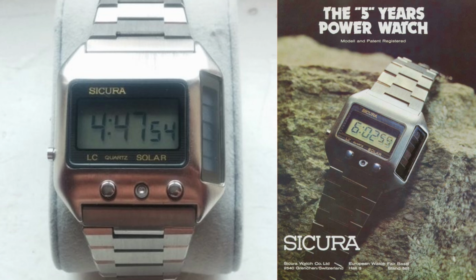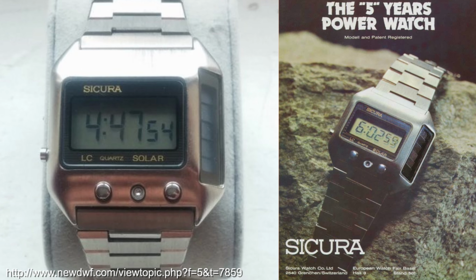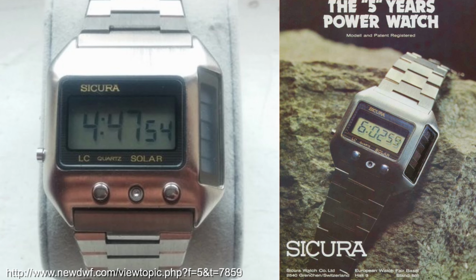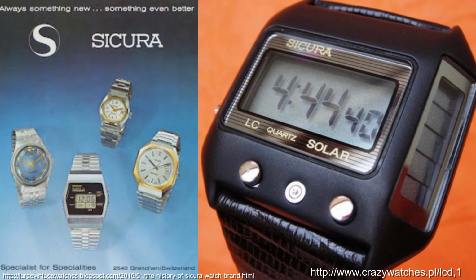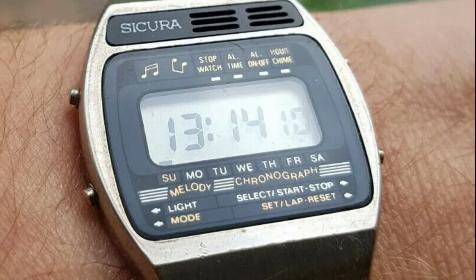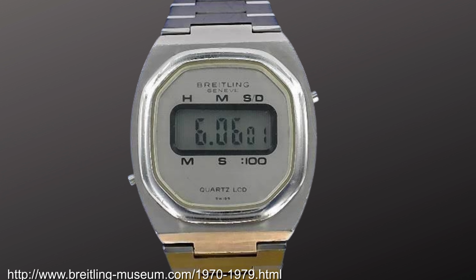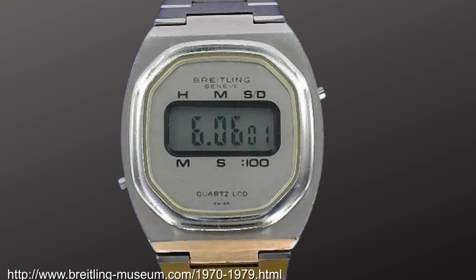There's the very, very sought-after VIP 2000, how cool does that look? Which was also around this time and I believe is the grail of a few folks, including one following this channel. And they did do some more mainstream looking pieces like the Sicura Chrono Alarm. Breitling also had its own digital watch catalogue, and here's one of their more basic 70s models.